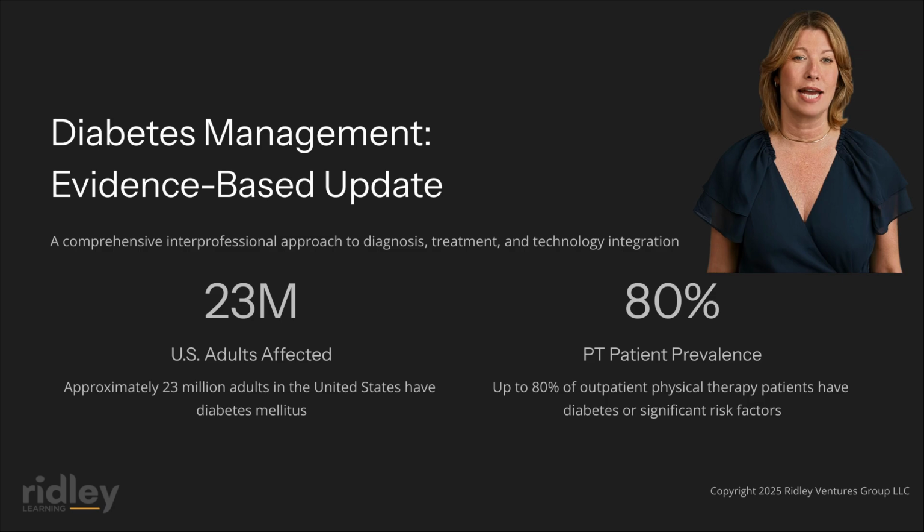The landscape of diabetes management has undergone remarkable transformation in recent years, with advances in diagnostic precision, pharmacologic therapeutics, technology integration, and care delivery models fundamentally reshaping how clinicians approach this complex disease. For allied health professionals, including physical therapists, occupational therapists, nurses, and other rehabilitation specialists, the imperative to maintain current knowledge in diabetes care has never been more pressing.